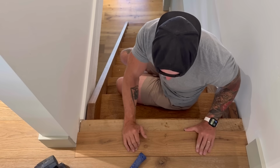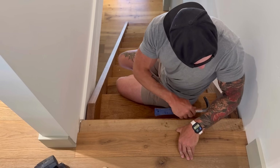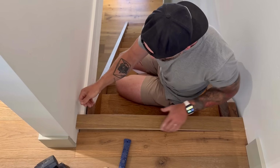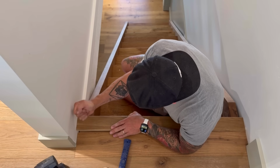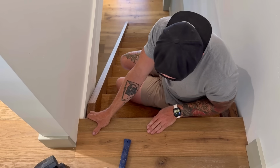So I cut some flooring, I slid it into place, and then the flooring comes with this bullnose strip piece, so I cut one of those, I slid that into place, and the upper floor was now beautifully tied into the top of the stairs.